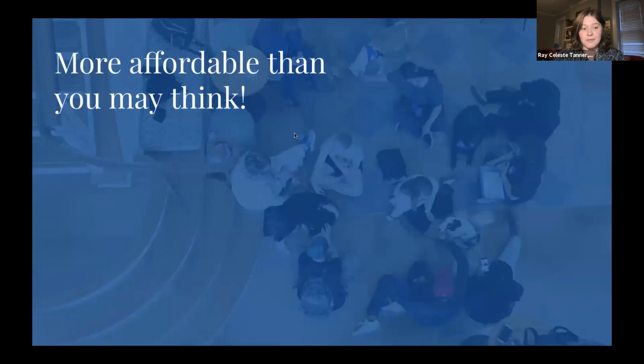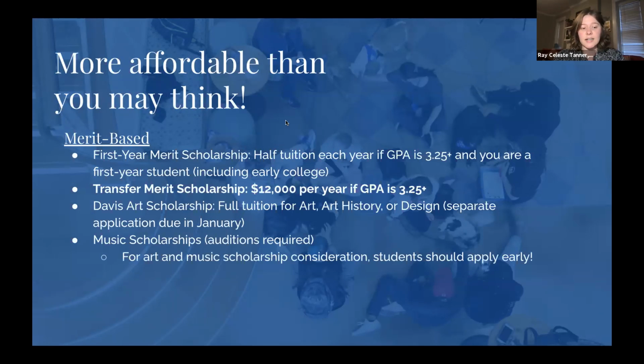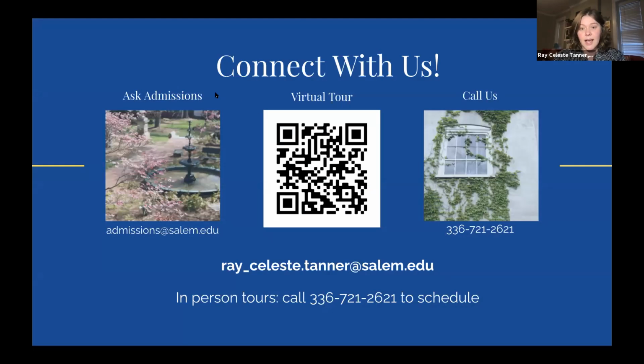Like I said, we're also pretty affordable. So we have merit-based scholarships, including the Transfer Merit Scholarship of $12,000 per year for students with a GPA of 3.25 or higher, as well as art and music scholarships. And we also have financial aid that is need-based.